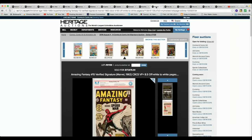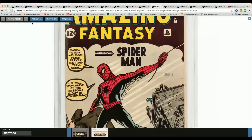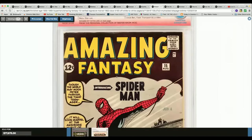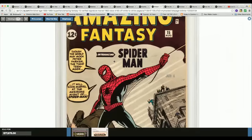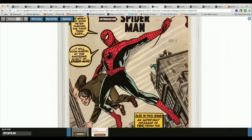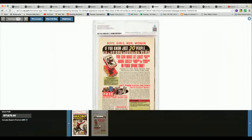Here's a bargain of the night. Amazing Fantasy 15 with a date stamp. 8.5 Stanley signature on the inside of the book. Beautiful. The left side here, that little distortion of image, I think is because of the inner well and the scanner. I don't believe it's on the book. There's a ding right there on the top left, and then there's a thumb crease right here. And there's a few spine ticks here and there, very visible. Here you can see right here. But overall, I think this is a very, very tightly graded book. Okay, I have no problem with the 8.5 grade whatsoever.